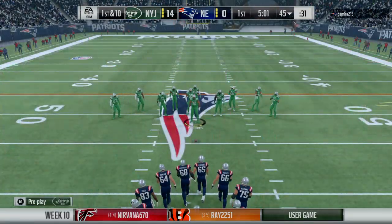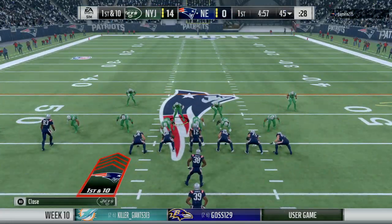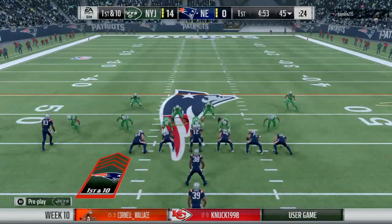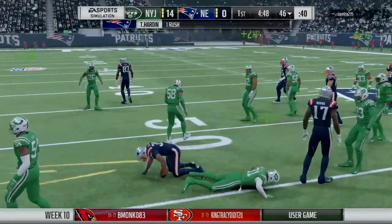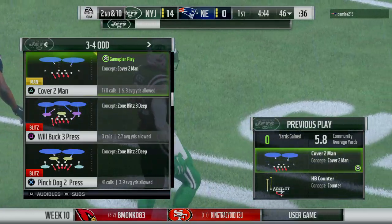So after that big gain, let's see what else the offense has up its sleeve. Here we go now. 3-19. Trying to bounce it outside, but he's only able to get it back to the line of scrimmage. No gain on the play.